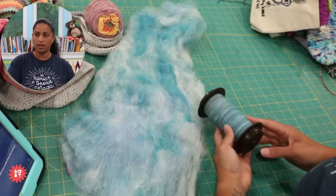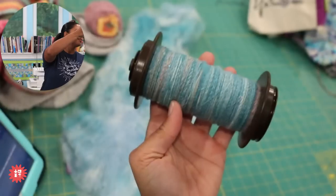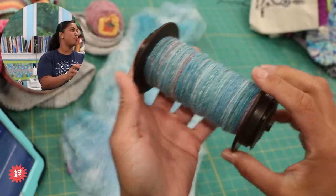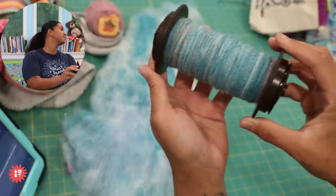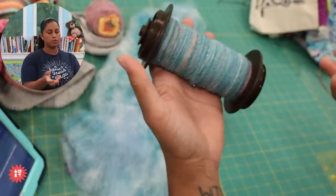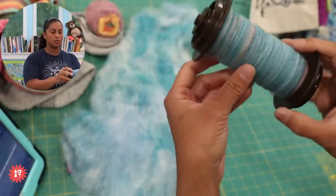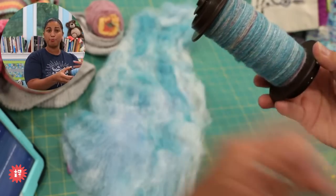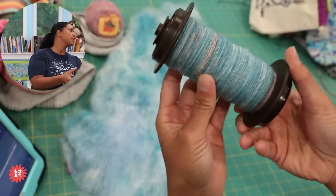And ta-da! Let me get y'all a little close-up of this. You can see the sparkle. So this is what I've been spinning with my homegrown wool. Isn't that super cool? I think it's super fun. It's not that it's difficult to spin. I haven't had trouble because I have another bobbin that I also spun with our homegrown wool. With the other blends, like the softer blends in there, it really softens up the yarn.